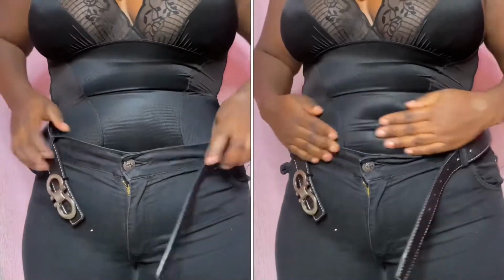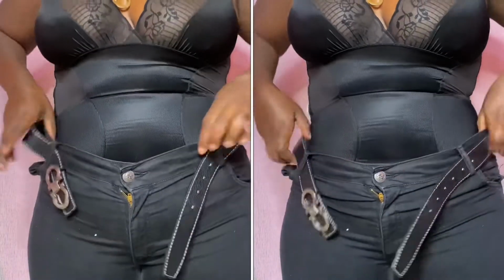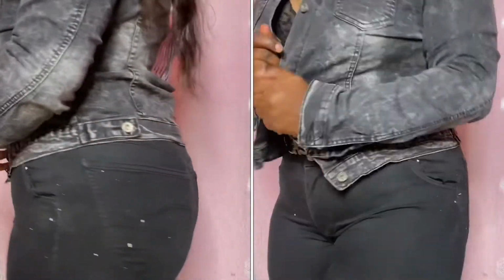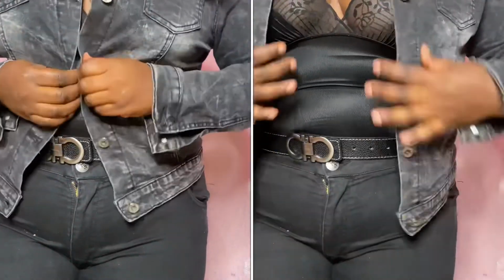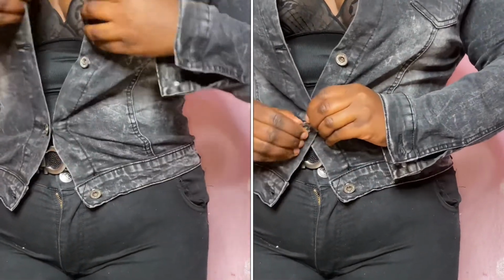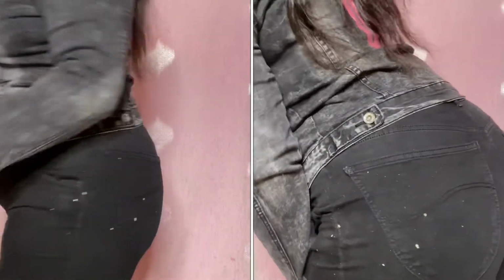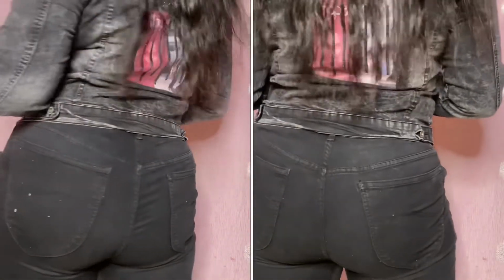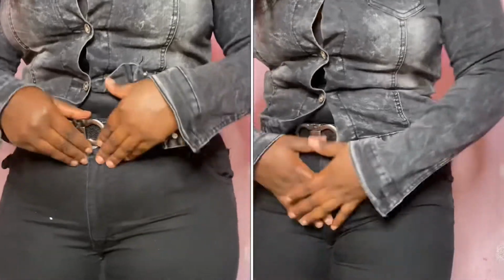I have these jeans, and let me tell you, without this body shaper, it just fits me. I don't have to wear a belt, but you can see the space that's there in between, and this is how it's looking. I got these jeans at 200 bob at Gikosh. With the body shaper inside there, you can see it's just bringing out my nyash and looking cute. Super, super beautiful. I just love it.